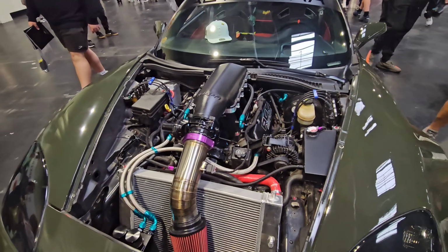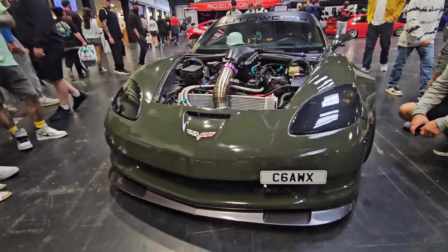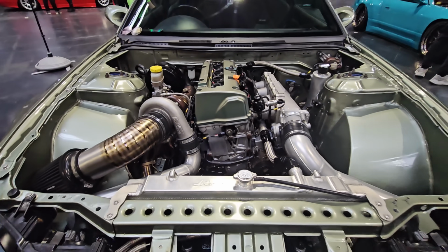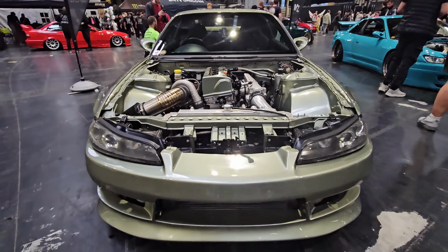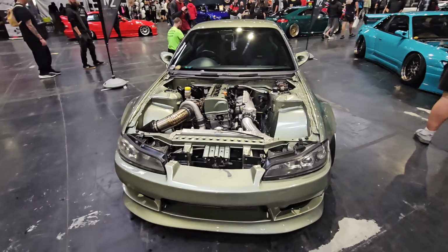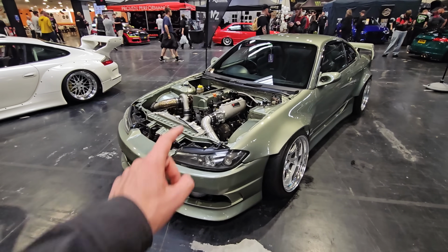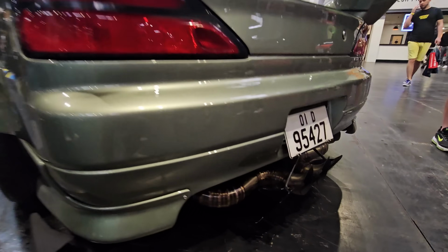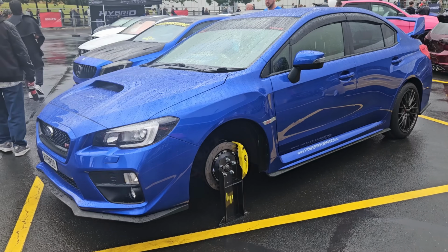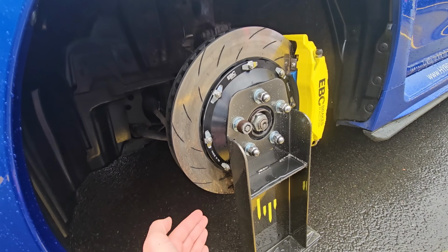So you've got the big Holley EFI system atop that LS V8 powered Corvette C6, and then a boosted K-swapped S15. So basically an S2000 engine in the Millennium Jade Nissan S15 Silvia, huge turbo, and a custom exhaust system on the rear. That's a new flex, isn't it? The wheel is off so you can see how the rain corrodes the discs.